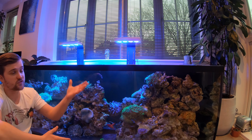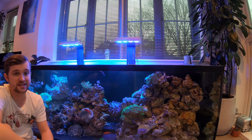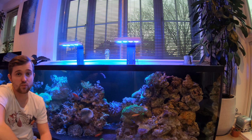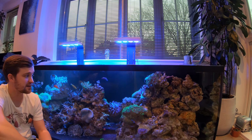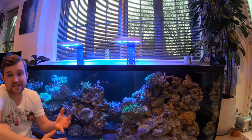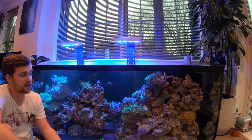And I've successfully built the homemade protein skimmer. The tank is low wattage. It only costs around, in winter, 50 to 60 pounds to run this 1600 litre tank. It has just exceeded all of my expectations and done far better than I could have ever imagined.